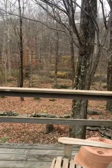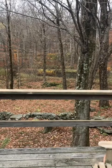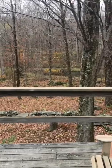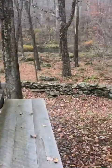So down there you can see the pond, which is stream fed, and some of the stone walls that traverse the property. So let's go take a look at that, because I think that's where I would spend a lot of time if this was my house.